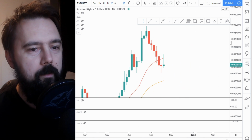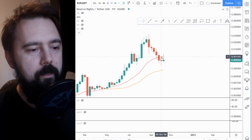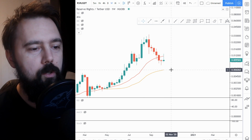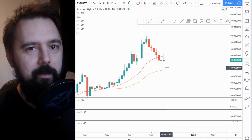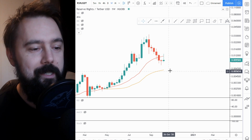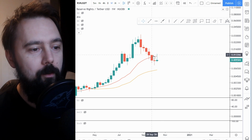Let's look on the weekly. Yeah, the weekly, it went through the 20, but it did not go all the way down to the 50, so it still has the room to go down to the 50. 0.006060. Maybe if we move it, where's the 666? Oh, almost there. Yeah, I think it might go there just because some people, you know, like nice round numbers, 666. Anyways, it looks like it went through the 20.